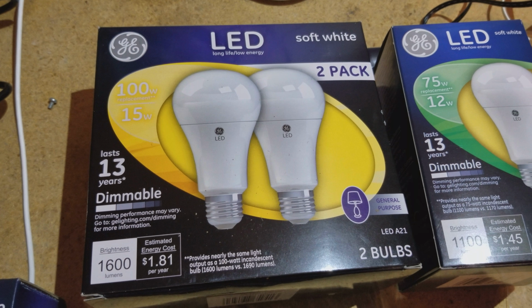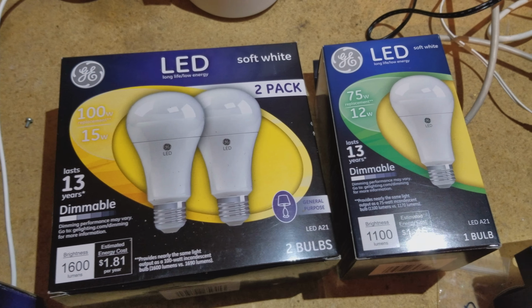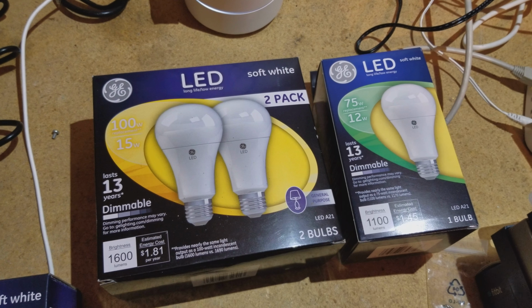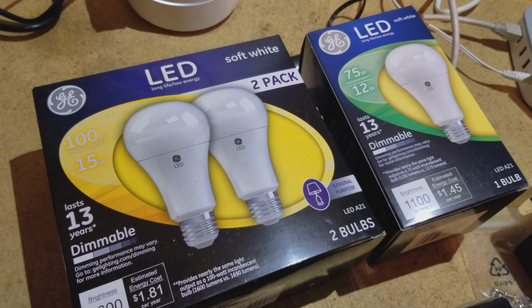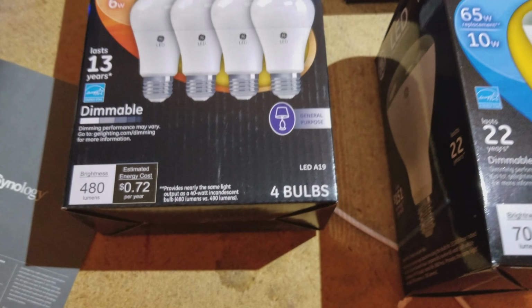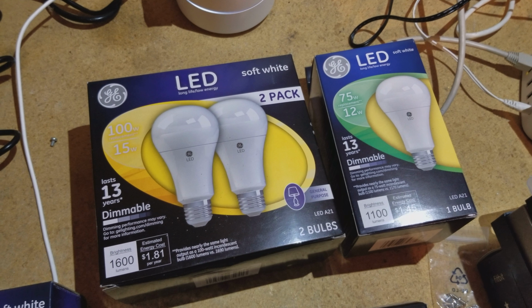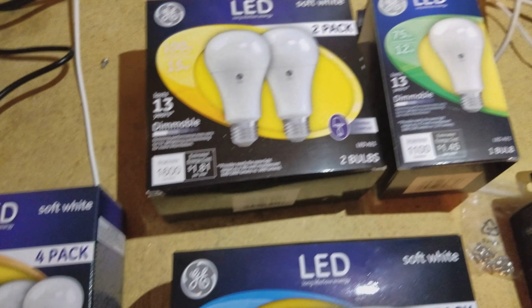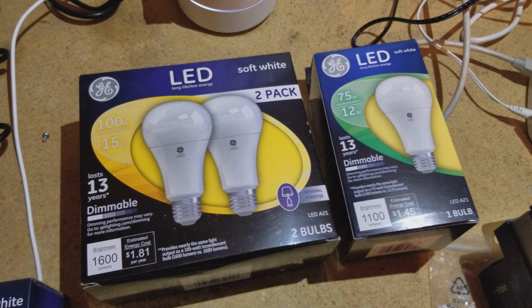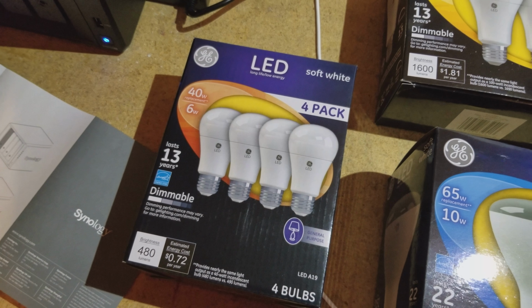For other general purpose household fixtures, the 100-watt replacements, which use 15 watts, are great. This is a 75-watt replacement that uses 12 watts. So if you want a lot of light in a lamp that just has one bulb, these can be great. The only thing to keep in mind is that they're a little bit bigger. They're an A21 instead of an A19, so they may take up more space, and some lamps might not be able to accommodate them. But I usually like to do the 40 watts, or the 100-watt or 75-watt equivalent, because you just get a lot of light out of these. 1600 lumens, very bright, a lot more than the 480 lumens you're getting on the 40-watt replacement.